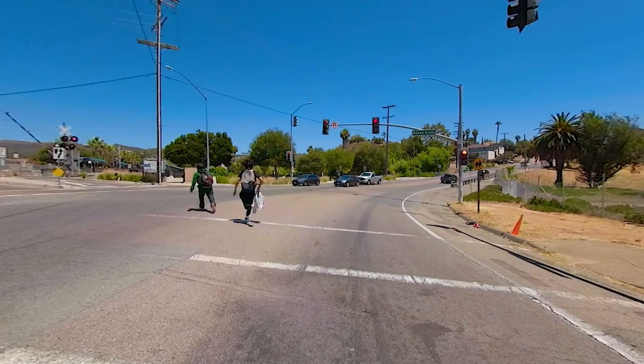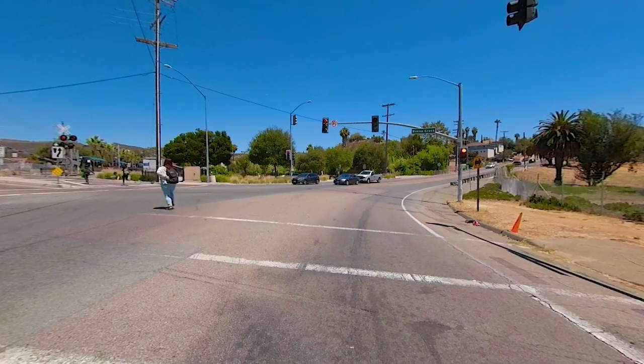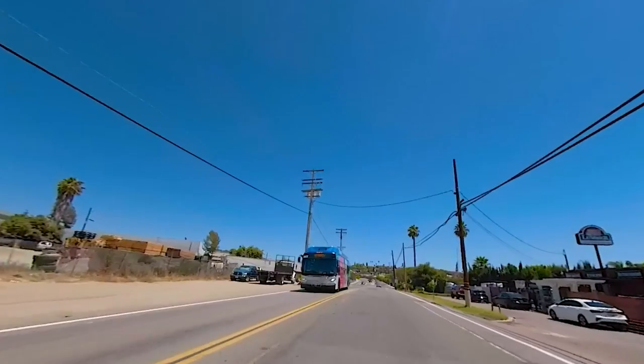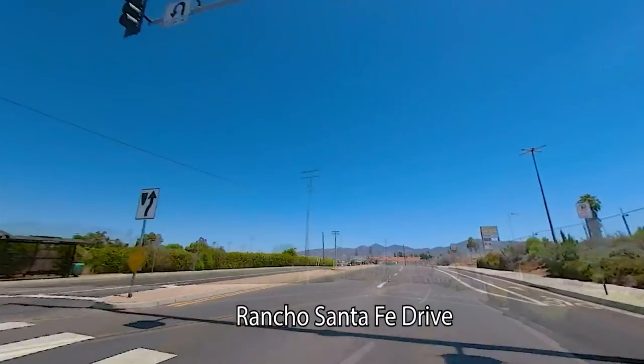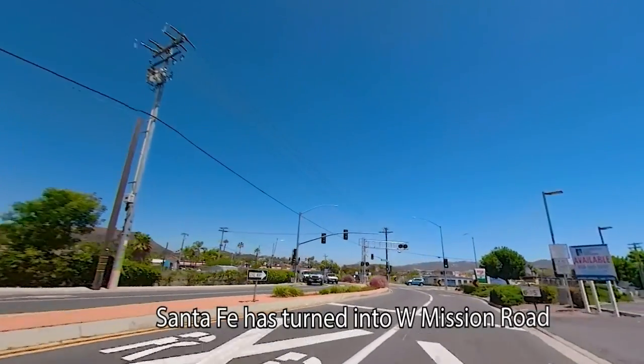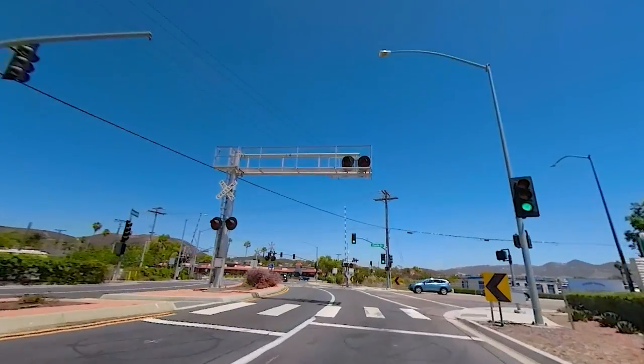So there go those kids, running across the intersection. Can you believe the two brothers left their sister behind like that? Alright, let's move out. Drive a mile or so across Rancho Santa Fe where the road turns into Mission. At North Pacific Street, we have another weird diagonal railroad crossing. You stop, I don't.